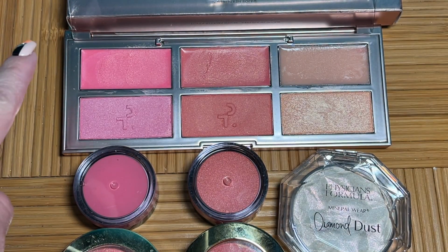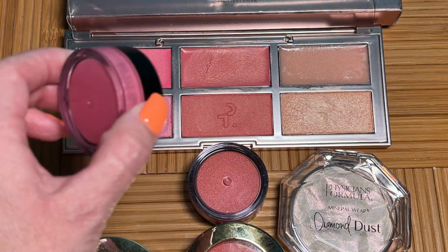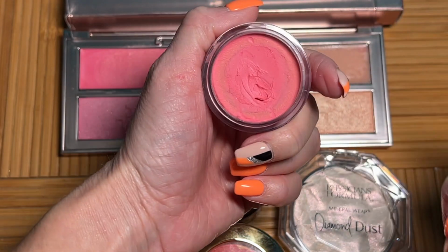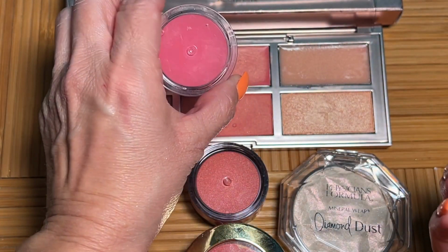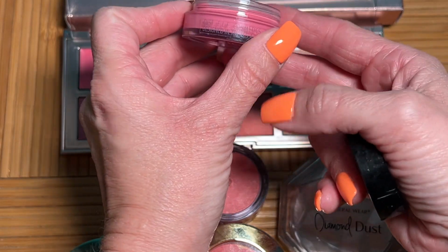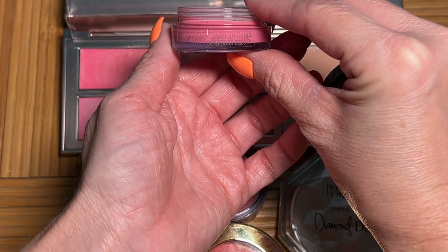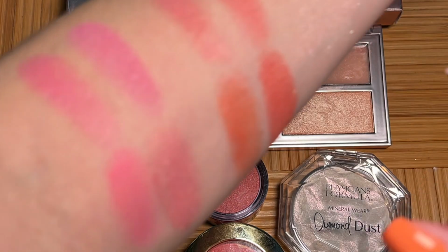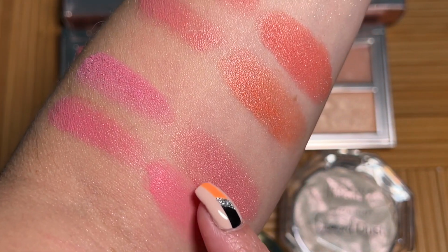So for the pink column here, I felt that a nice dupe for the cream blush would actually be this one from e.l.f. Keep in mind, I've had this for quite a while. I don't really wear these on my cheeks. I just use them for swatch purposes. But this one is the Putty Blush. This is actually the matte formula. And this one is in the shade Bora Bora. And so that one is this one right here.